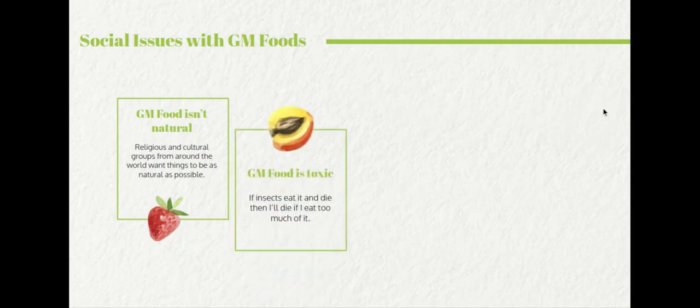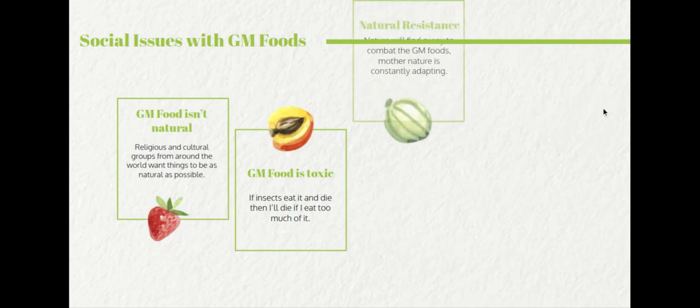Another issue is that people think GM foods are toxic. A common argument for this is that if an insect eats it and they'll die, then I'll die if I eat too much of it. That statement sounds convincing until we look at certain foods we eat. Humans can eat chocolate, but it is toxic to dogs. We drink coffee, but just a little bit of it kills insects. It is genes like these that are added to GM foods to kill the insects and not necessarily poisons.